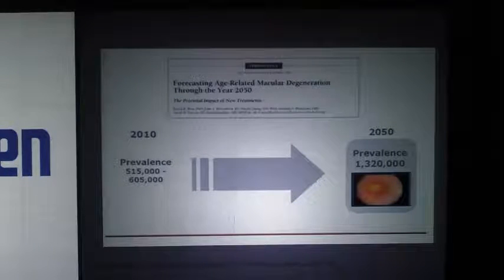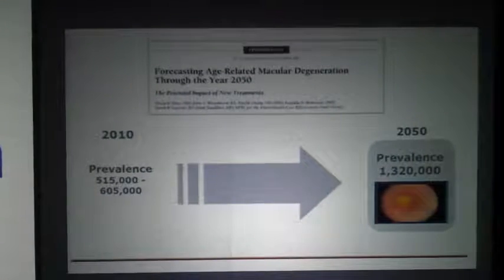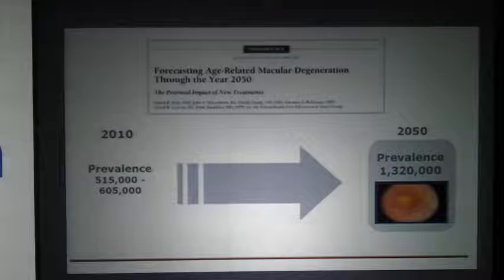Now, these are some slides from the manufacturer indicating, at least in the United States, how the prevalence of macular degeneration will more than double between 2010 and 2050, from approximately 500,000 patients to 1.3 million patients, and therefore there will be an increased need for optical devices to help these patients see.